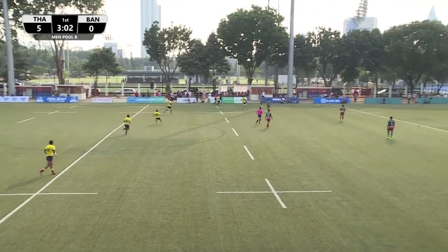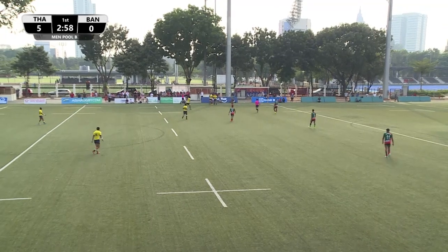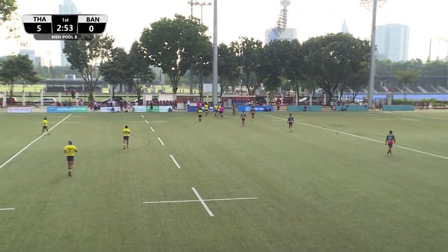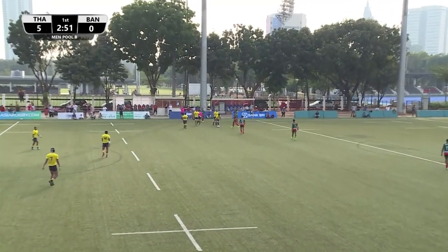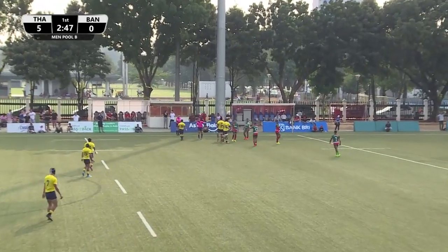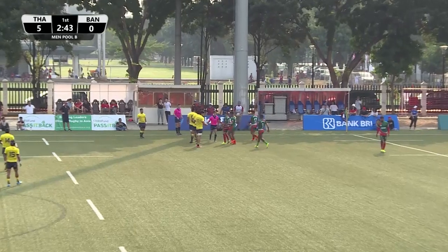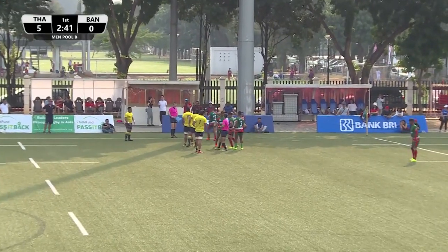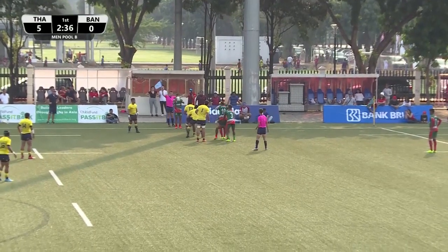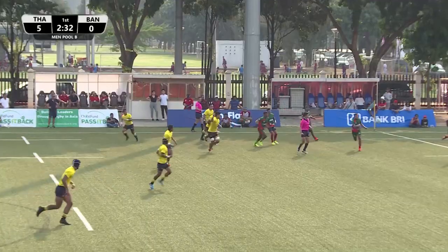Good kickoff from Thailand, hanging in the air. It's a good kick. And it's found touch just inside the play. Line out to Bangladesh. It's a big lift from Bangladesh. They win the line out.